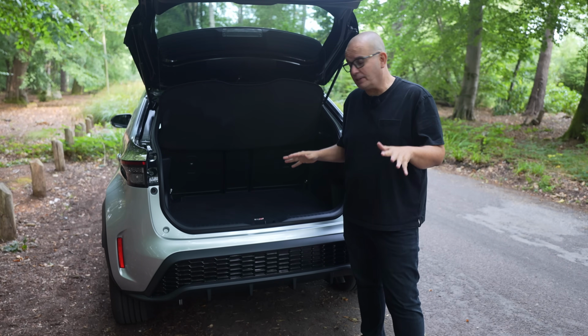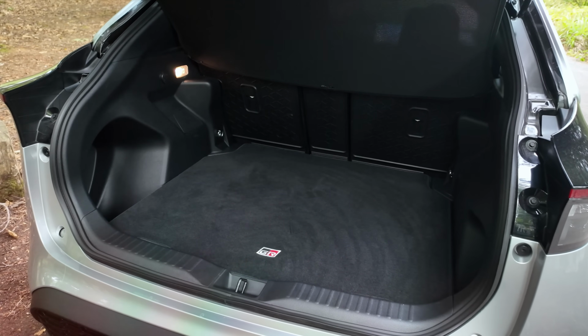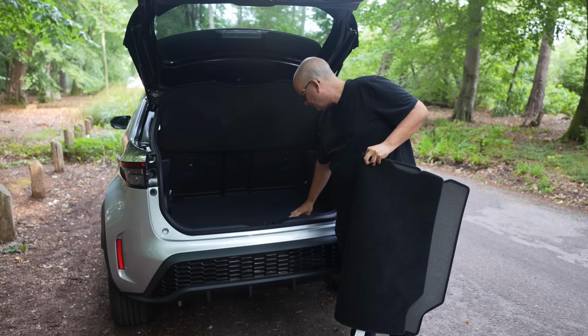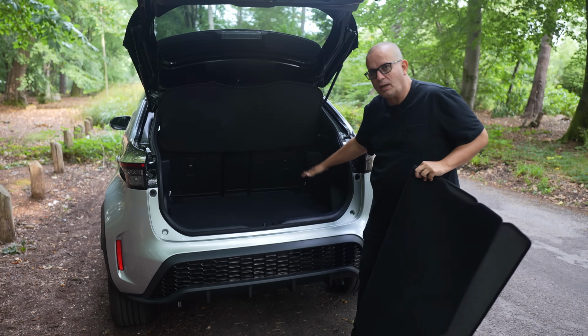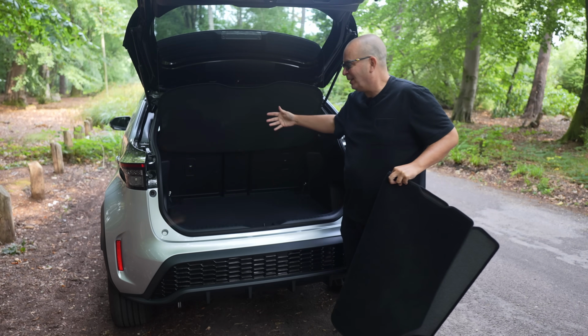Boot space is very decent at just under 400 litres. We do have a bit of wackiness going on. Don't know how well you'll be able to see this, but there's a kind of split floor in the boot, which is interesting. You can also lower that floor, and of course the back seats go down with relative ease.